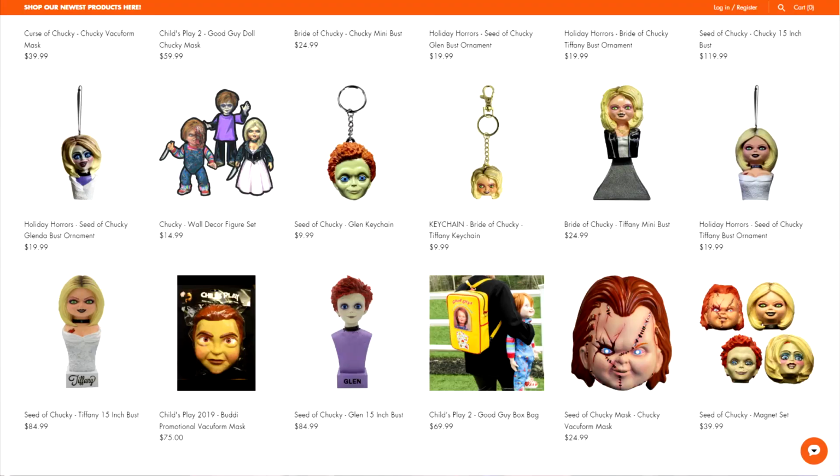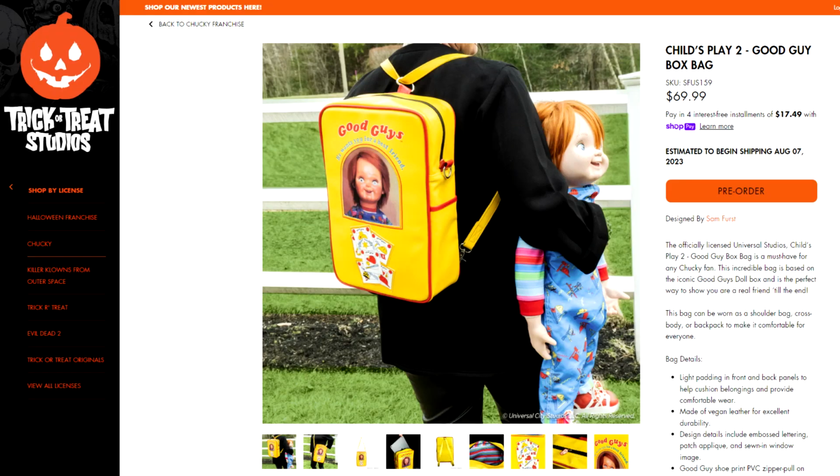Alright guys, moving on to the next stuff that I'm really super excited for, and this is of course from Trick or Treat Studios, one of my favorite brands out there. So Trick or Treat Studios just announced a pre-order for the Chucky backpack. Let me just double make sure. Okay, it's called the Child's Play 2 Good Guy Box Bag.